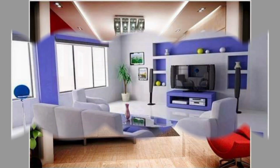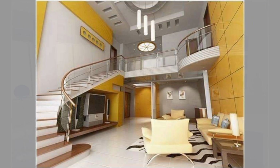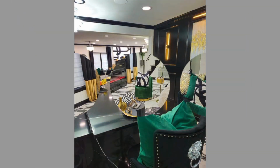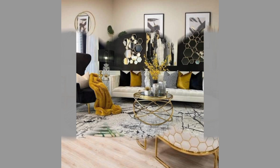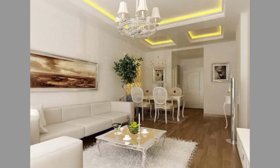Friends, you can see these are very beautiful ideas. You can apply these ideas freely in your home, in your living room. You can choose different colors from these ideas and apply in your home.